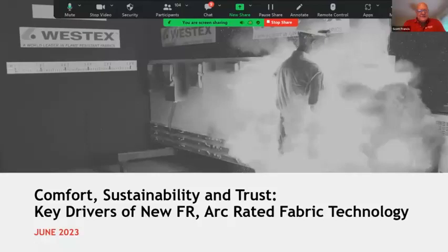Again, I'm Scott Francis, the technical sales manager for Westex. Westex is a part of Milliken. Milliken is a big manufacturer of everything from carpets to airbags, and we're the protective fabric division. And of course, you may have heard of Westex. We make fabrics. We make flame-resistant arc-rated fabrics. We don't make the PPE. We don't make the clothing. We make the fabric that's used in a lot of the clothing and PPE out there.